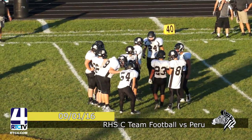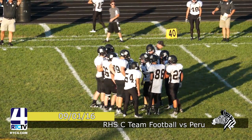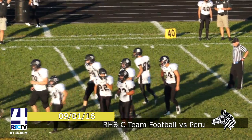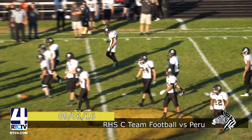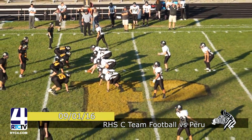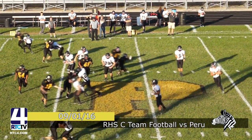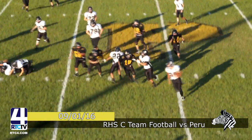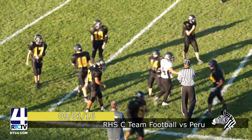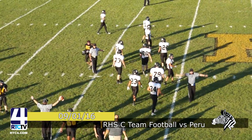Zebras with a chance here. Try and put together a quick march to end out the first half. 47-yard line. Pitch to the outside, or to the near side. Stayed in bounds. 34, Bryce Baker on the carry. Baker with the carry. Zebras call timeout.